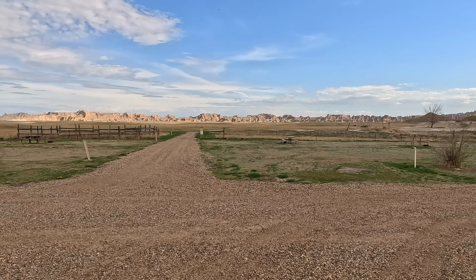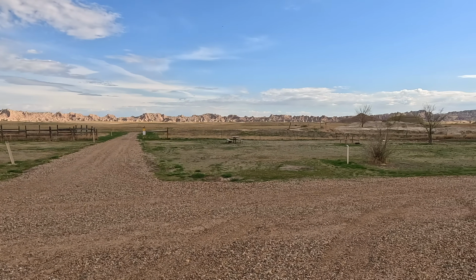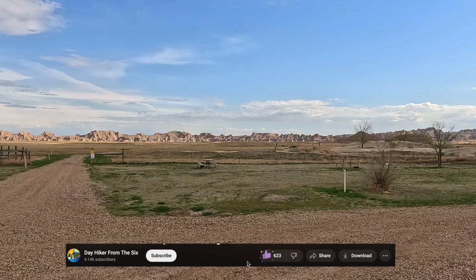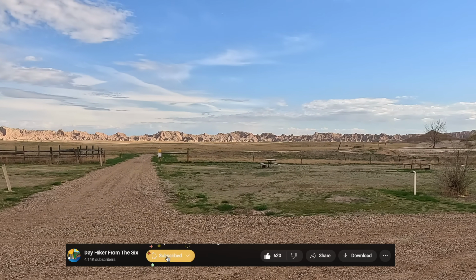Before we do the exterior walkthrough, I thought I'd share one of my favorite RV rituals, breakfast with a view. This is Badlands Hotel and Campground in interior South Dakota.